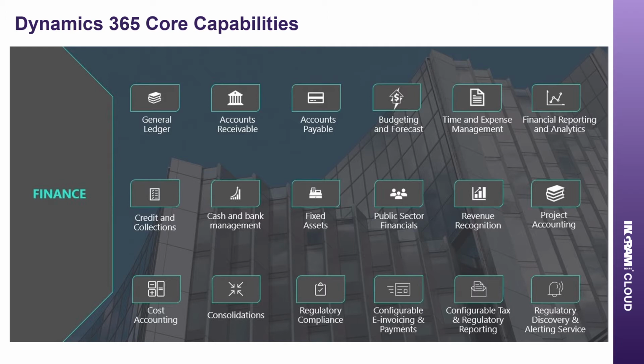And this really is the tip of the iceberg here. As you can see, there's so much more. It adds incredible value to an organization. So it really does make this the ERP solution of choice for enterprise organizations. There's nothing like it on the market.